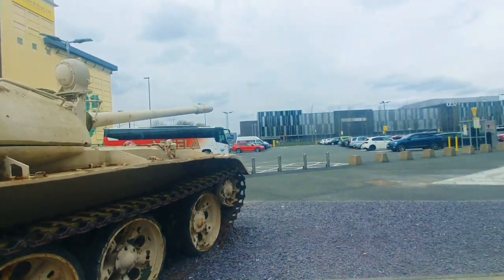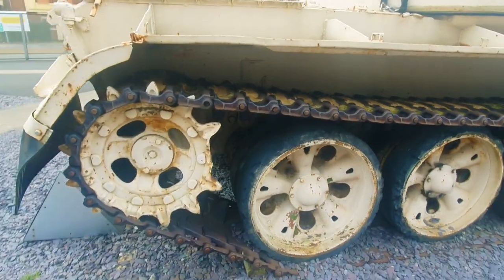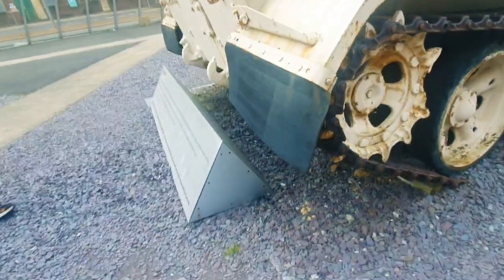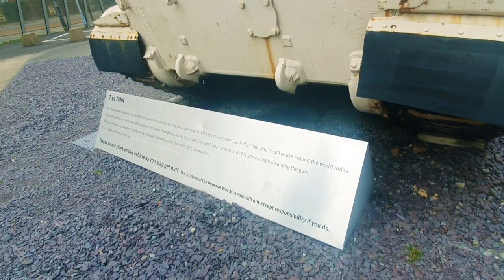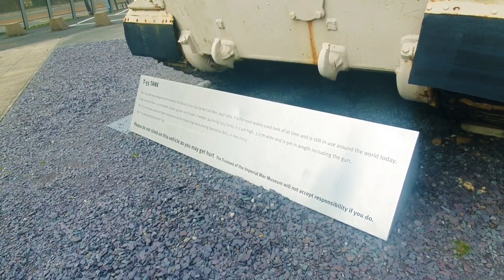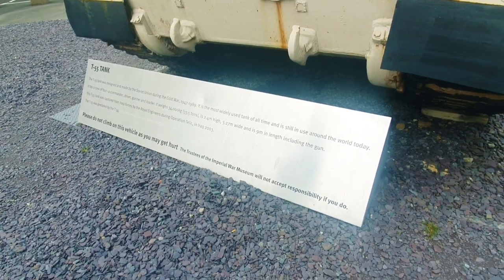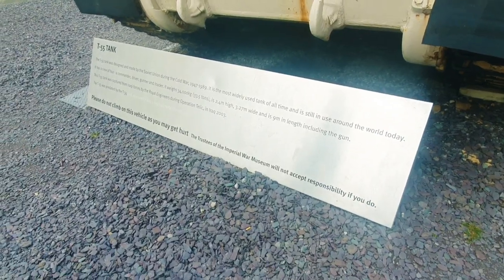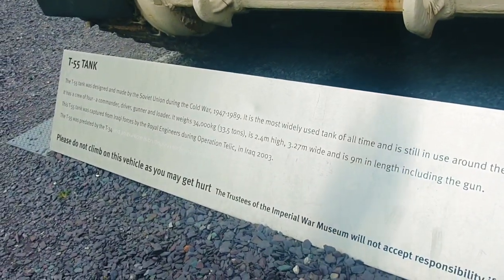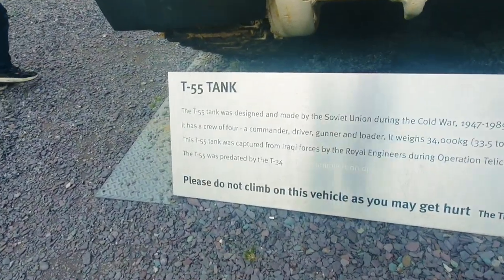Near the BBC. From Iraqi forces by Royal Engineers. This one? During Operation Telic in Iraq 2003. Also, it was captured, it was an Iraqi tank. This is captured by Iraqi.